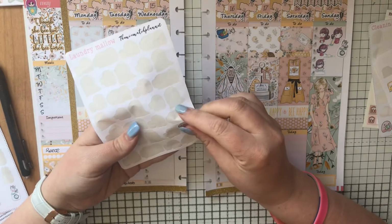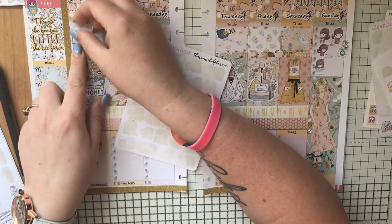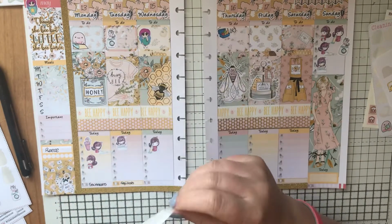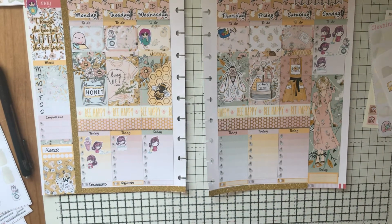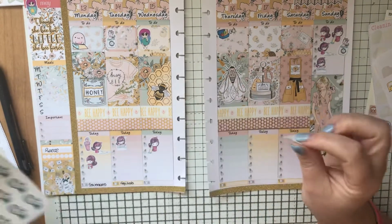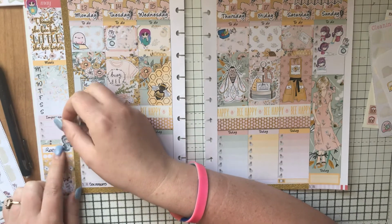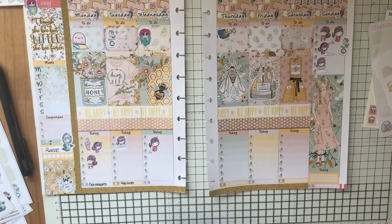This is Mallow from the Mix Match Planner, and I know he's representing the iron, but to me that's representing putting the laundry away and finishing the laundry. As you can see, I've now run out of him. Don't need that one. This is Shark Mini, and I just use her to represent my little monkeys down here. It does go slightly up into that box, but that doesn't really bother me.